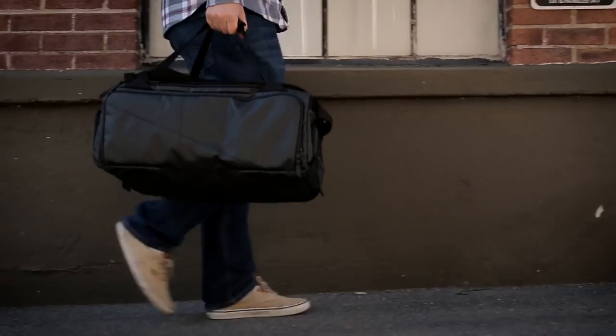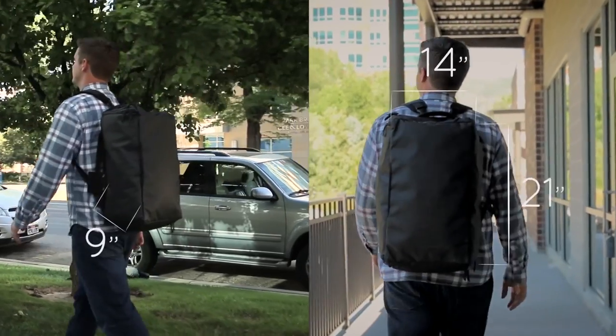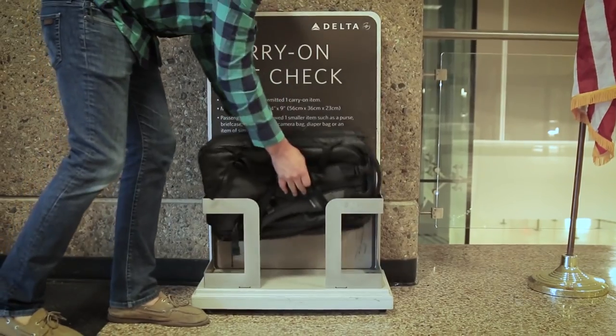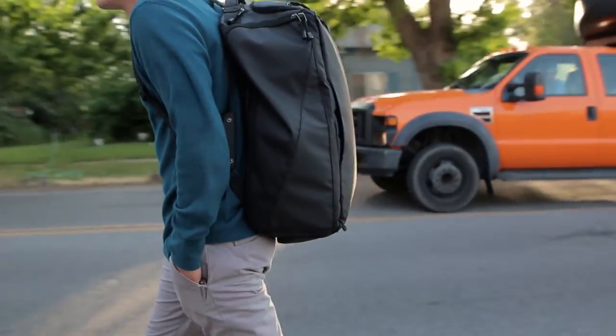Let's dive in and see what makes this bag so functional. The bag is made of strong, waterproof tarpaulin material that will last forever. And at 21 by 14 by 9 inches, this bag meets international carry-on standards. Easily switch between backpack and duffel bag and never have dangling straps again.